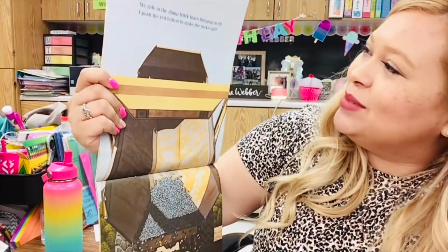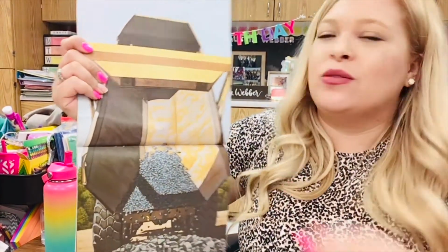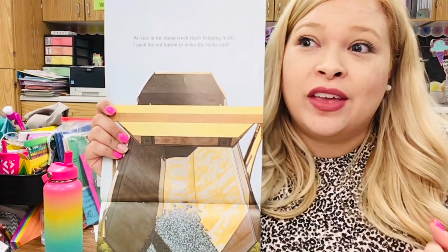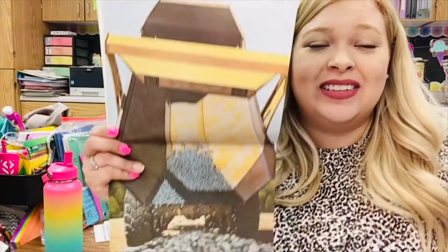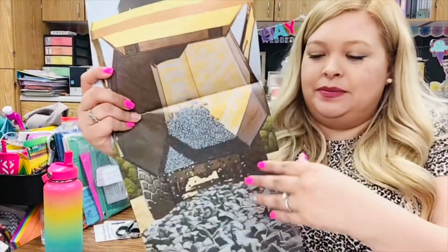We ride in the dump truck that's bringing in fill. I push the red button to make the rocks spill. Fill, spill. They have the same ending sound. That's right. Oh, it's almost like camouflage. Almost. Whoa.